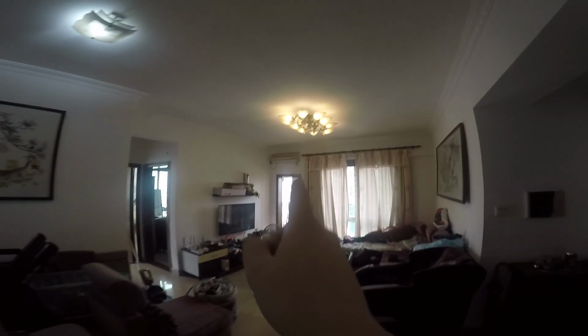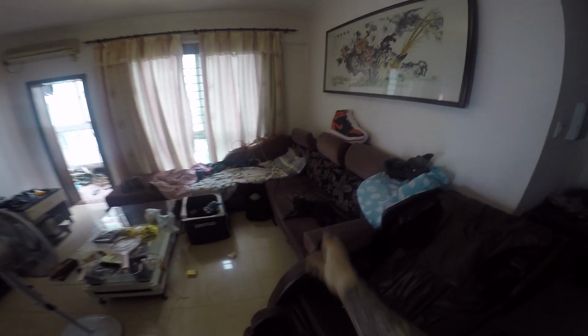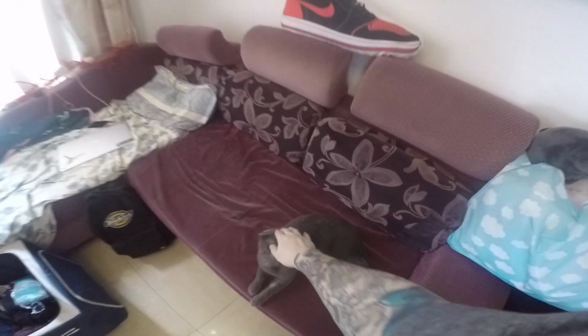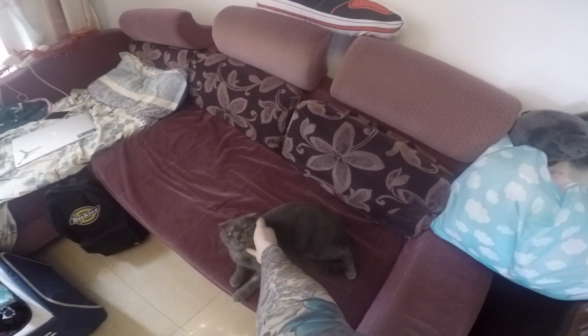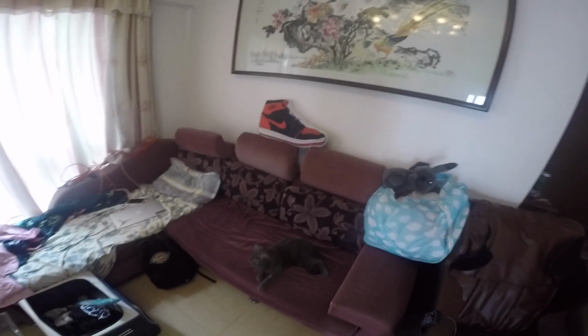The other balcony is right over there, but we're not going to get to that first. My cats are chilling. This is my number one cat, my first cat in China. His name is Mao. There's a name before that, but I'm not gonna say it on film.